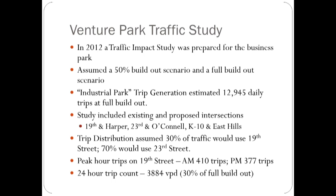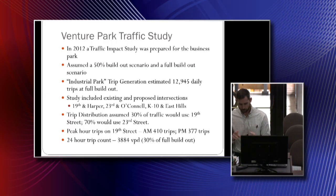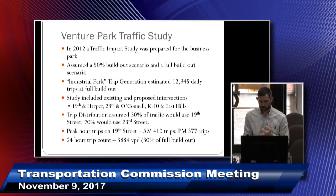So in that study, some of the area intersections that were included were 19th and Harper, 23rd and O'Connell, K10 and East Hills Business Park, 23rd and O'Connell was included as well, and the interior street connections such as O'Connell and Venture Park Drive.